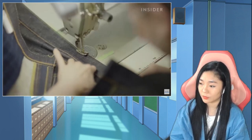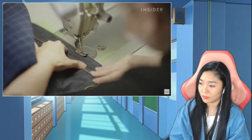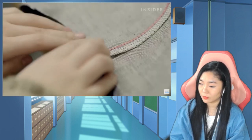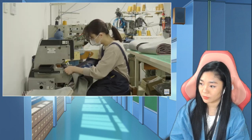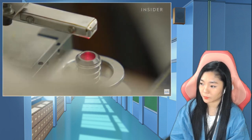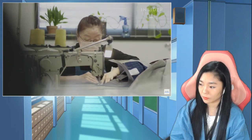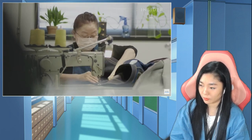That's true. At Momotaro, all the stitching is done by hand. The same goes for adding each copper rivet. The final look and feel of a finished pair largely depend on Takebayashi's dedication to detail.